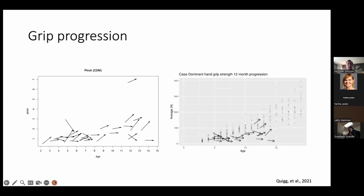These are some progression plots looking at these kids. And so you can see, looking at their grip or pinch strength, that they are quite severely affected. And frankly, they don't change that much on this outcome measure over time.